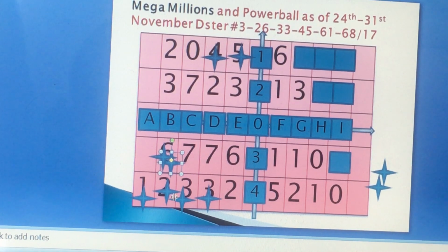And then what else? 68. 68 is not in the teaser, and 17 is not quite in the teaser either. I thought this teaser was going to hit 6 numbers. It doesn't mean it's not going to hit any number, or not hit 6 numbers, next draw. You have to know which teaser you use.